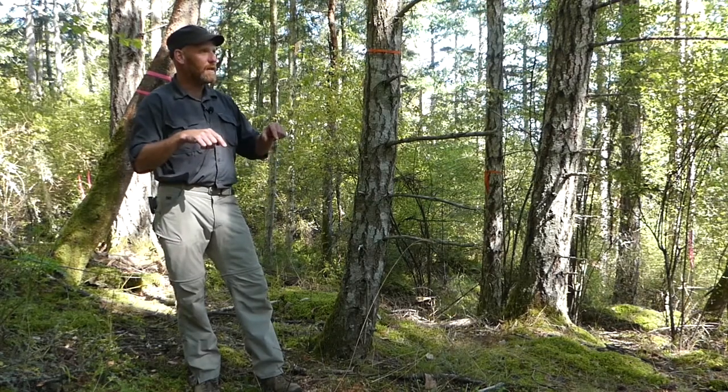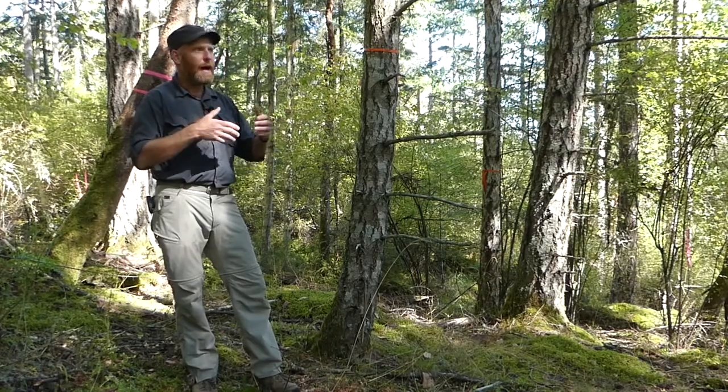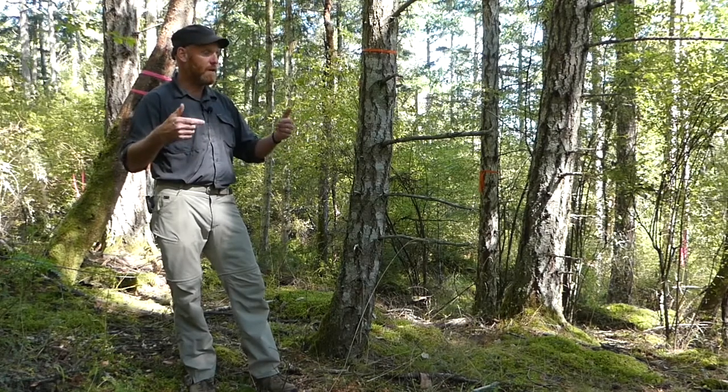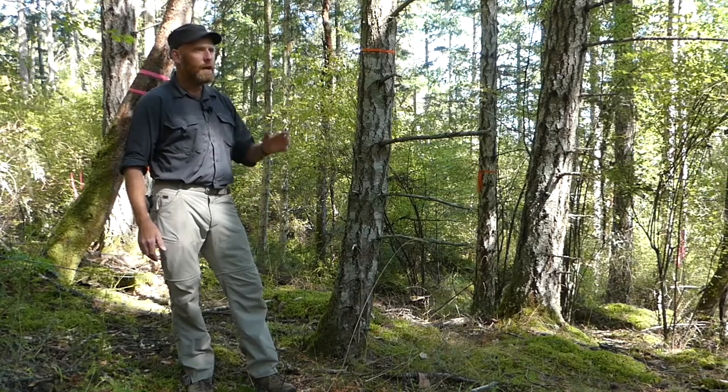At this station, we're going to talk about forest management, how to assess your forest and how to make some decisions as to whether or not to manage, and then get into some specifics on how to manage if you choose to make that decision.